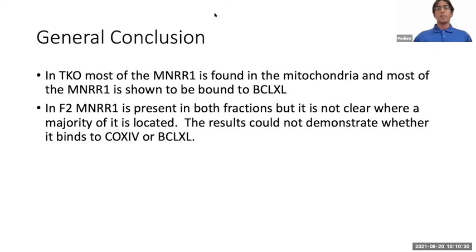So in my general conclusion, in TKO, most of the MNR1 is found in the mitochondria, and most of the MNR1 is shown to be bound to BCLXL. In F2, MNR1 is present in both fractions, but it's not clear where a majority is located because of the contamination. And because of this, the results could not demonstrate whether it binds to COX4 or BCLXL. And that's the end of my presentation.